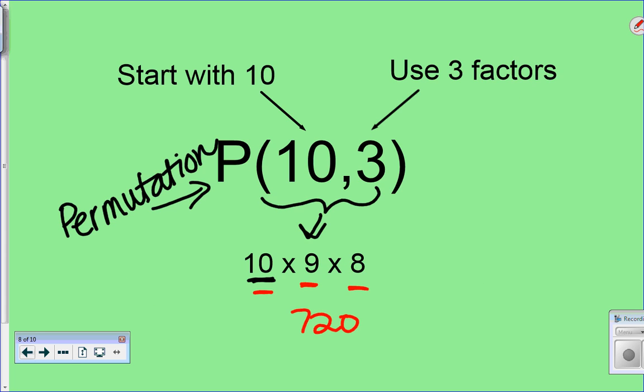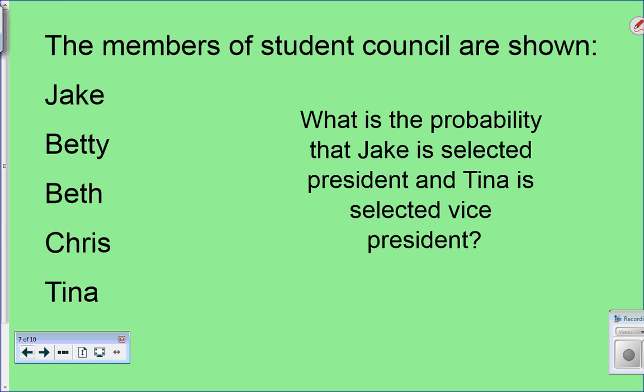Okay. Let's go back to, I'm going to run back to this one. Right here. The members of student council are shown. Okay? What is the probability that Jake is selected the president if Tina is selected vice president? First of all, before I figure that out, do I need to figure out how many combinations I have? I do. I have to figure out how many possible combinations I could have for these people. So how many people are there? 5. And how many, let's see, president and vice president?